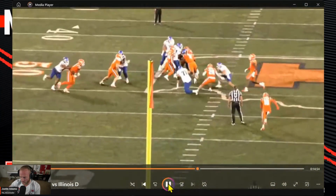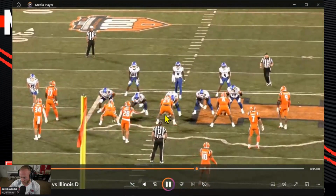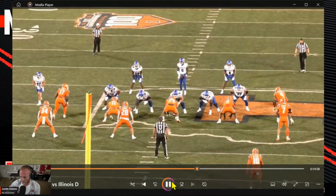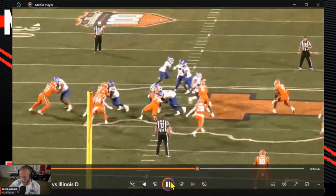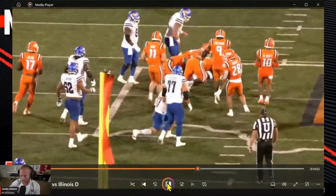Just shucks him off and is able to make the play. So you're going to have to really key on him. Now watch number 23 come and take this double team. Takes it, gets through, gets skinny, squeezes through, and is able to come down and make the play.